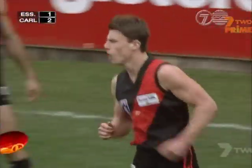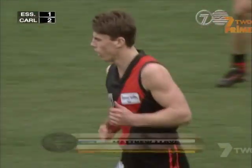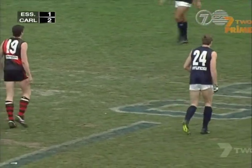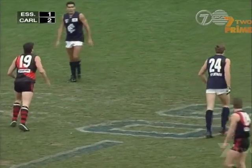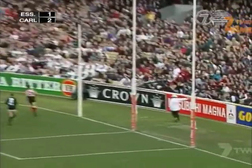Very hard man to kick goals against, Stephen Silvani. And Matty Lloyd, who kicked 4 last week and is the Bombers' leading goal kicker for the season, will have to be on his game today to help the Bombers to a winning score against the fullback of the century. Somerville works it beautifully to O'Donnell. Hurried kick out of bounds on the full.